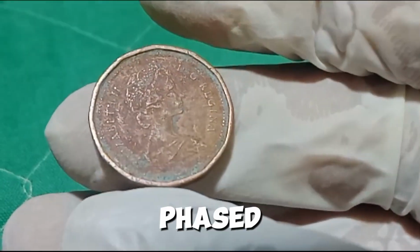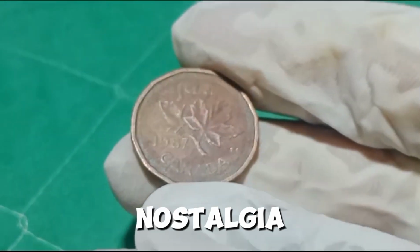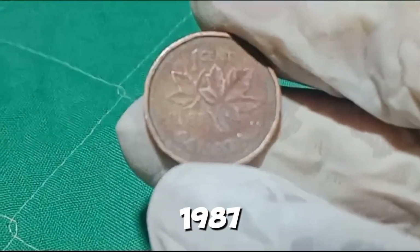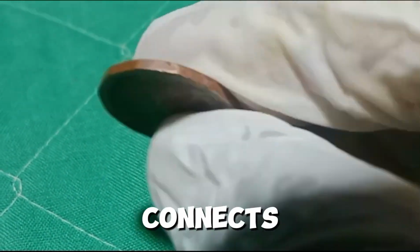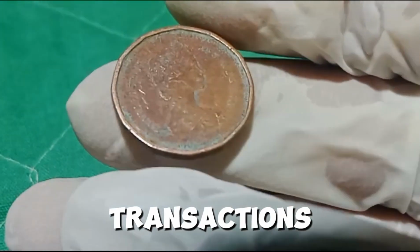When the penny was phased out of circulation in 2012, many Canadians felt a sense of nostalgia for this small but significant coin. In that sense, the 1987 penny isn't just a piece of metal. It's a piece of Canadian history and culture that connects us to a time when life was simpler and pennies were still part of everyday transactions.